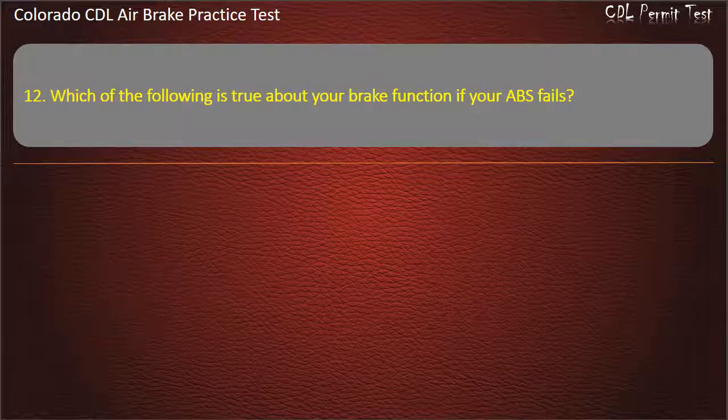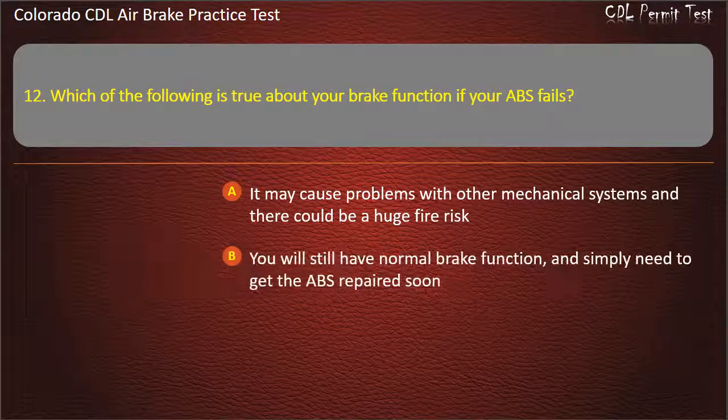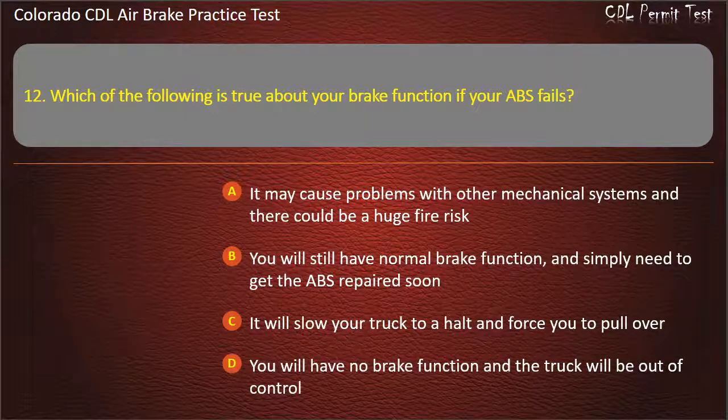Question 12. Which of the following is true about your brake function if your ABS fails? It may cause problems with other mechanical systems and there could be a huge fire risk. You will still have normal brake function, and simply need to get the ABS repaired soon. It will slow your truck to a halt and force you to pull over. You will have no brake function and the truck will be out of control. Answer. You will still have normal brake function, and simply need to get the ABS repaired soon.